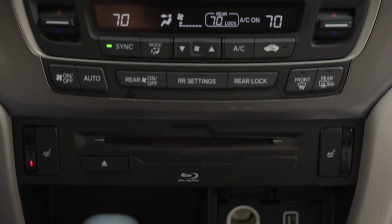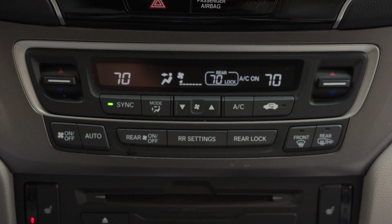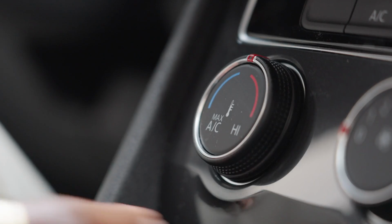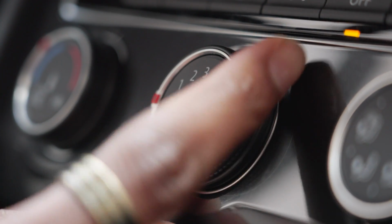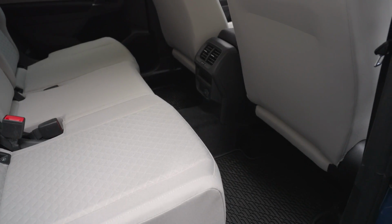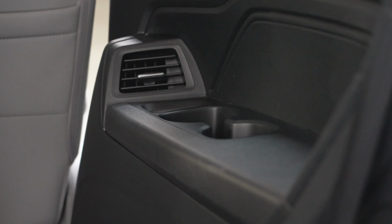Now, a lot of small SUVs offer separate temperature settings for the 2 front seats, but not the ones in the back. And you know, that's fine, because 3-zone climate control is still pretty rare for vehicles like this one, but at least look in the back and check for vents, because you want to make sure your baby is nice and comfortable.